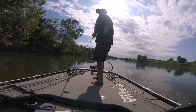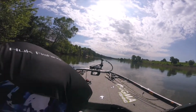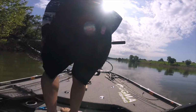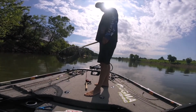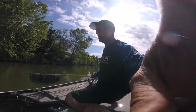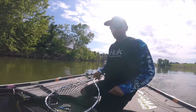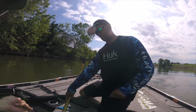There you go. I'll get the net. All right, picked up a good one. Gonna need the big net for this one. That's a smiley. Oh yeah. He's got a good one. He's got about a four or five pounder on. Woo! Yeah, there we go. Here we go. Oh baby, we got it going on now. Oh yeah. Yes.